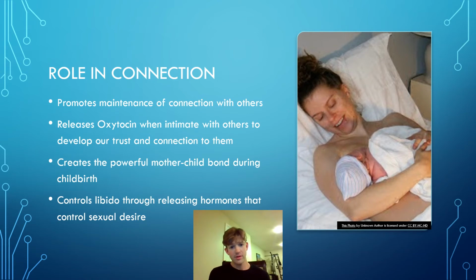It creates a powerful mother-child bond during childbirth, so that's incredibly important. If you have that baby, you definitely want them to be sitting on your chest, just like in the picture, to help develop that innate bond. And it controls libido through releasing hormones that control your sexual desire. So obviously it has to do with reproduction and continuing our humanity.